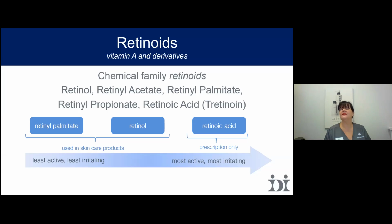Retinol is the strongest form that's available without a prescription. While still highly effective, retinol is about 20% weaker than retinoic acid and is slowly converted into retinoic acid by enzymes within our skin. This also means, though, that there's less skin irritation with retinol than there is with retinoic acid. Retinol palmitate, on the other end, is the mildest retinoid. It takes a little bit longer to convert to retinoic acid, and the chances of skin irritation are minimal. But you're still going to get a great result with it. Retinol propionate is a retinoid ester, and that gradually converts to retinoic acid with a mild time release effect.